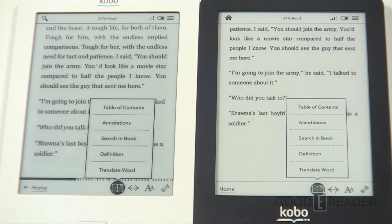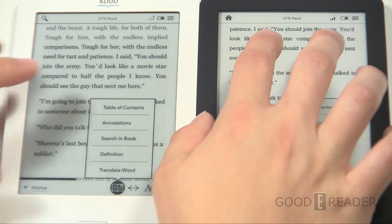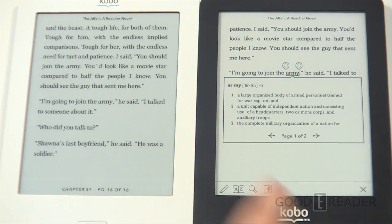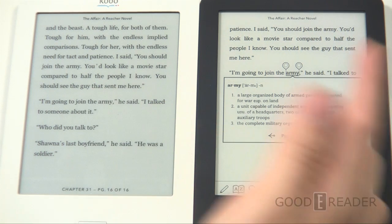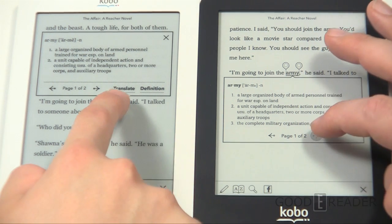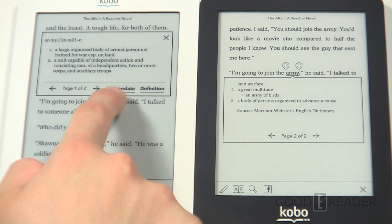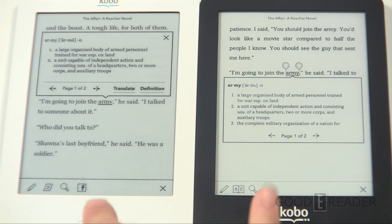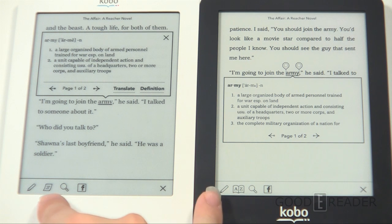You can see that it's very similar. Annotations, table of contents, search in book, and definitions can also be found by pressing and holding on a word. There we go. So you can define any of the particular words on the page, and you'll notice that they also have a translate button here that doesn't seem to exist directly on here. And they both have Facebook search.